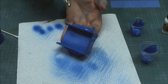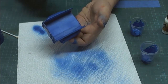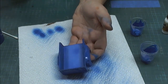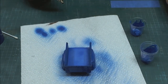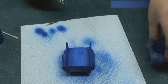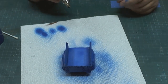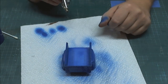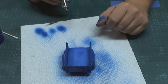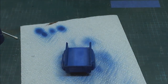Now, the surprising thing is, paint goes a long way. In an airbrush, it goes an incredibly long way. All right, so we're going to leave that to dry. And once it's dry, we'll start getting rid of some of the salt. And I'll show you how that's done in just a moment.